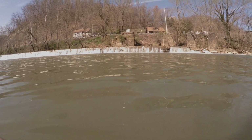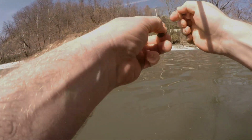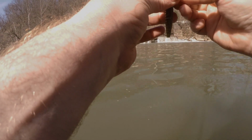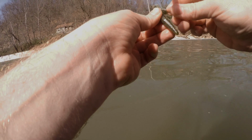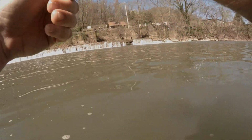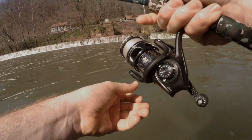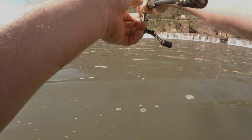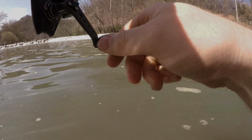This is that Ocho that we were using earlier. Just to see. We've been casting several different baits around. I want to see if it's just that bulk of the Ocho. See if we can't get bit on the Ocho again.